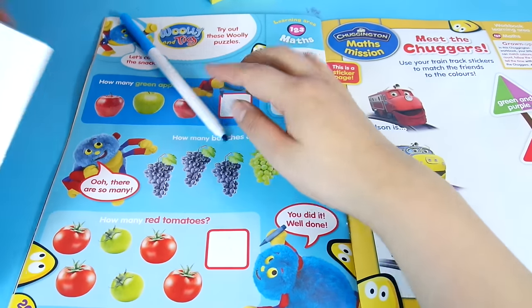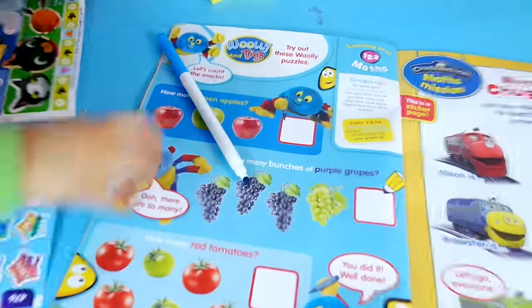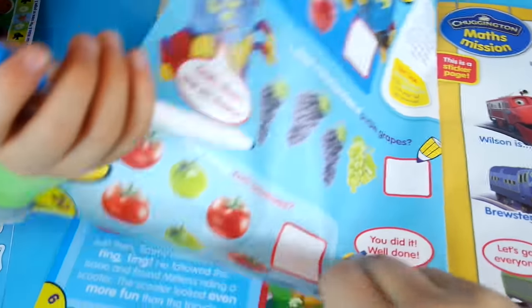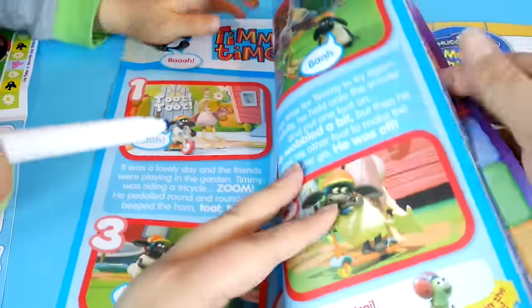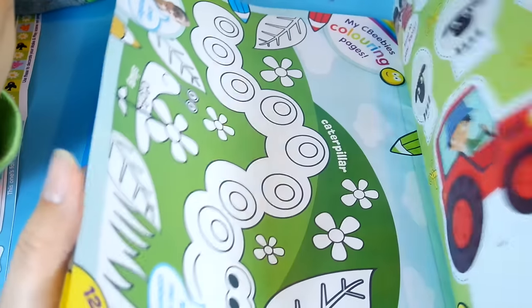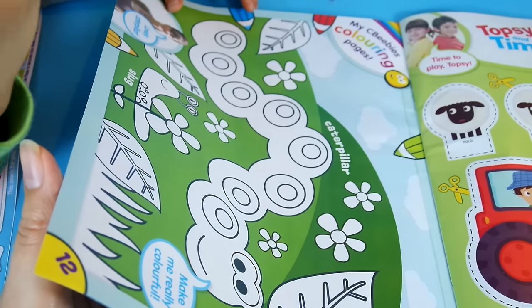I found the pen. Do you want to do this activity then? No, the drawing one. Sarah and Duck. You want to do Sarah and Duck? Yeah. Fine. Let's go back and find Sarah and Duck. Where is it? Where's Sarah and Duck gone? There it is. This is in colouring.